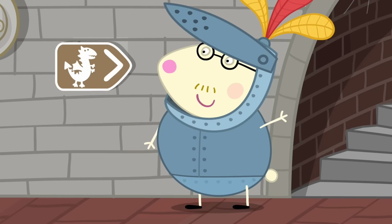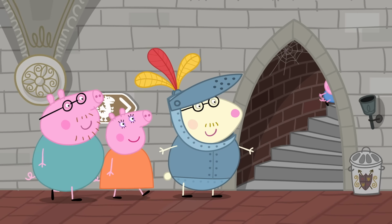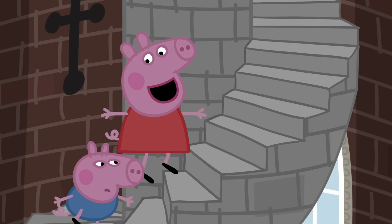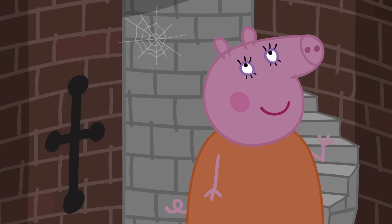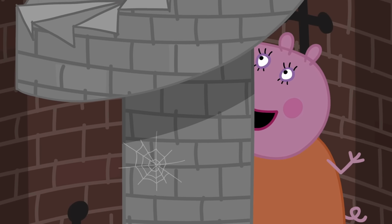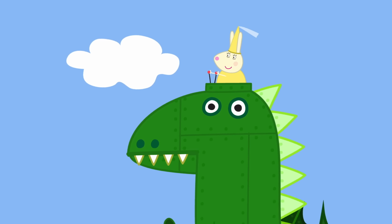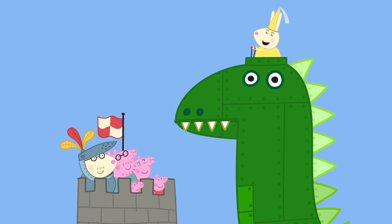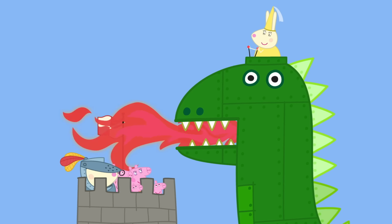And now, it's time to meet the dragon. George, it won't be a real dragon. Dragons are just pretend. Yes, don't be sad if it's just Miss Rabbit holding a little glove puppet. Oh! Wow! Miss Rabbit is driving a huge robot dragon. Do you want to see it breathe fire? Yes, please!